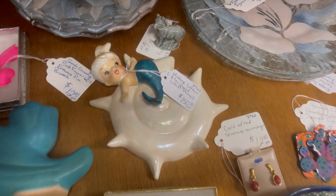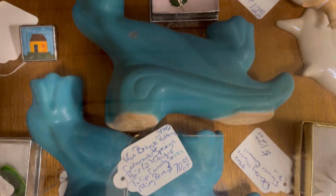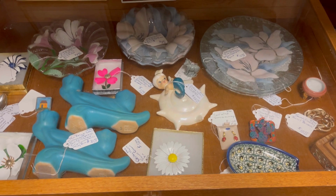Oh, look at her little Lefton mermaid. That's actually a really good price on her. Cute enamel brooches. Got some Van Briggle candlesticks. Those are beautiful. More enamel. All kinds of funsies in here. Artisania, Rinconada, and some more enamel brooches. Such fun. Oh, I love everything in there.